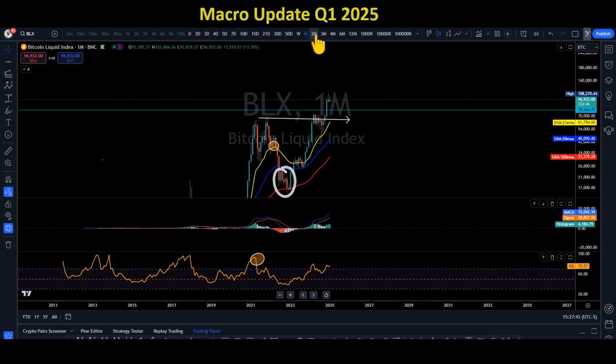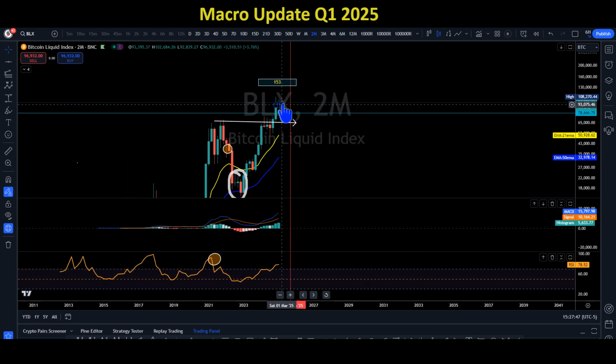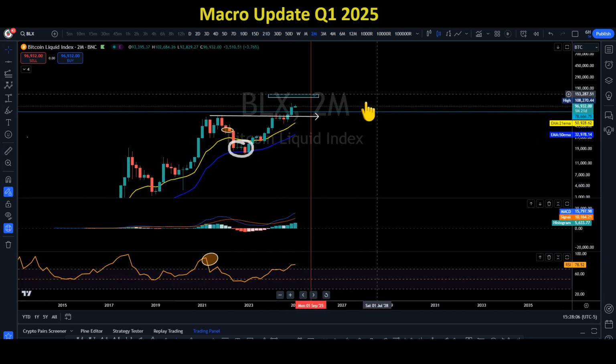So now let's take a look at BTC on the bi-monthly. On a bi-monthly, we're still looking pretty good. We broke out nearly 33% between November and December. Even though December was a little bit boring, most of the moves came in November. That's why we did not get a big move in December. So the bi-monthly is still looking good.